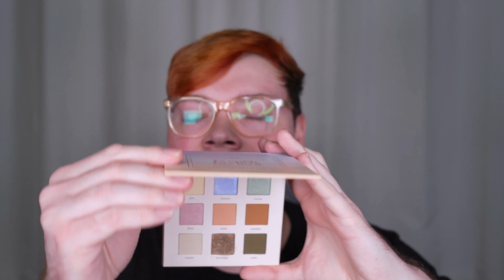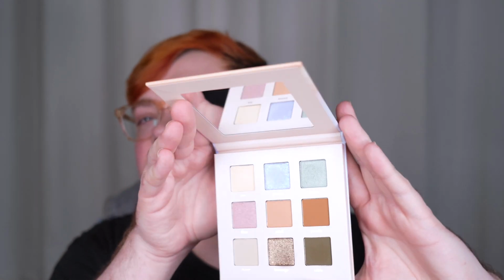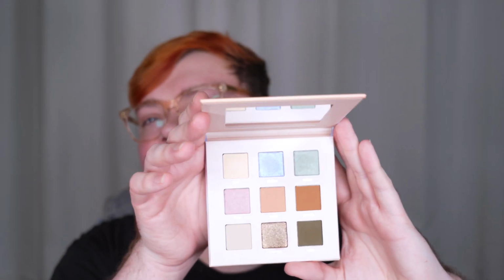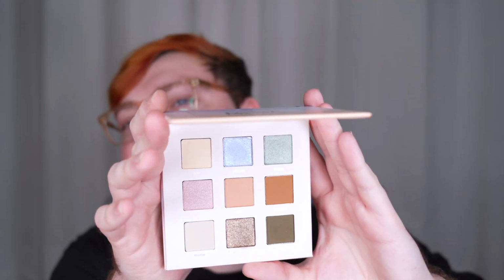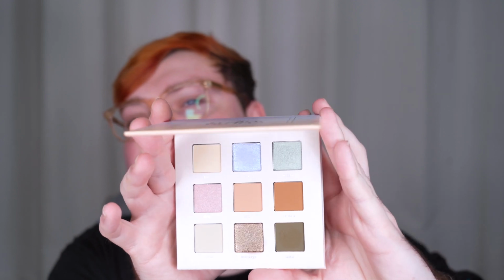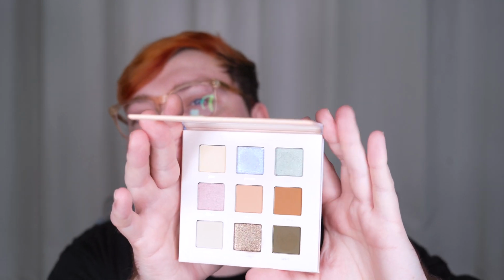Today, I'm gonna be playing with some more Jouer. And Jouer means to play in French. So I got the French Riviera palette. This isn't new, but newish. I would say released this year, I think a few months ago. But it's just like a soft palette with a touch of blue and a touch of that sort of olivey green shimmer.